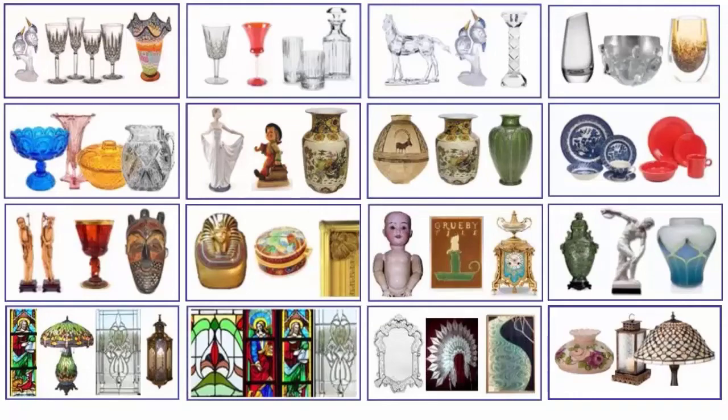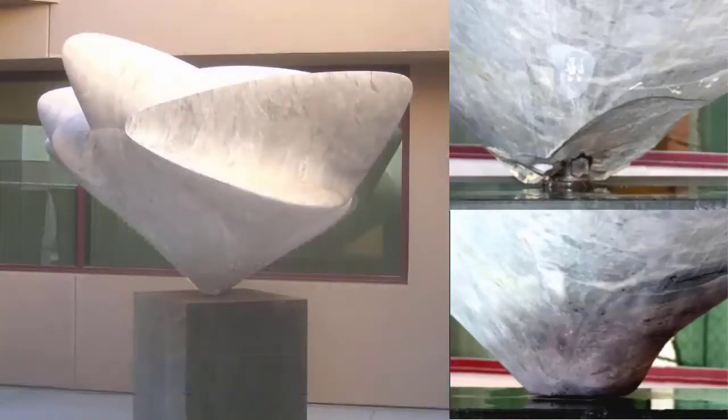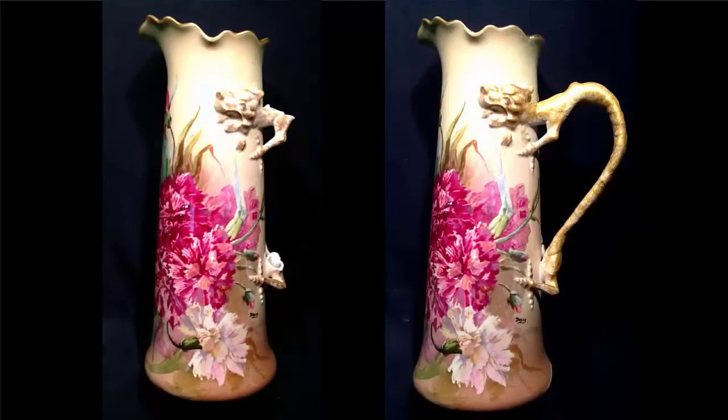Now, here's some examples of the work that we've done. This first one is a large statue donated to the Medical Center in Scottsdale. It was busted on installation. Very important to get this thing fixed. Here's a small, exquisite Iranian or Persian perfume bottle with gilded painting that we invisibly restored. And the next one here is a Limoges chocolate pot with a beautiful organic handle that we completely fabricated and replaced.